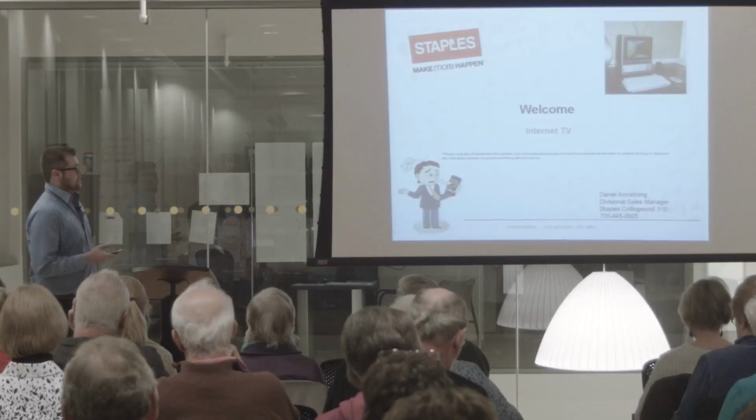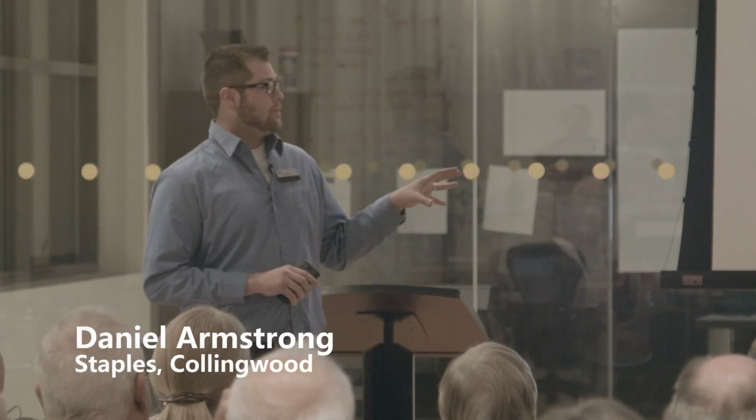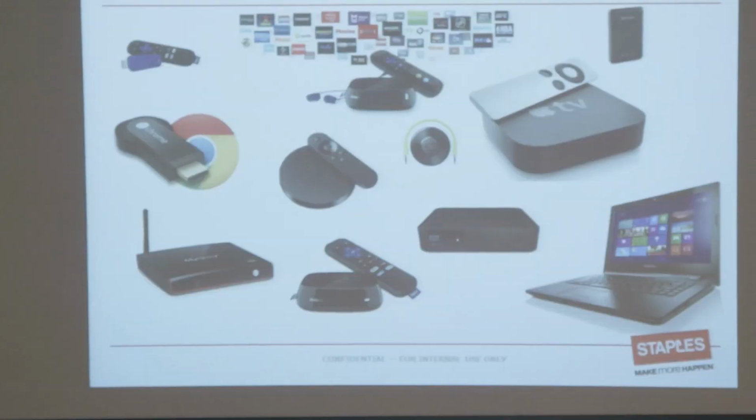The first topic I have today is internet TV. So I'll keep it short and sweet. A router is going to be the central point to media streaming. So, media streaming. There are lots of devices that can stream media.